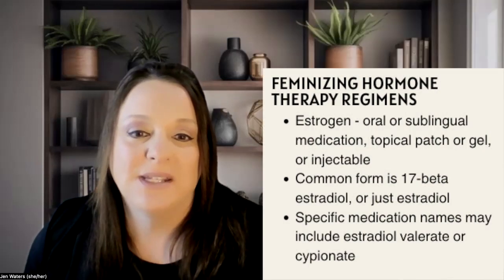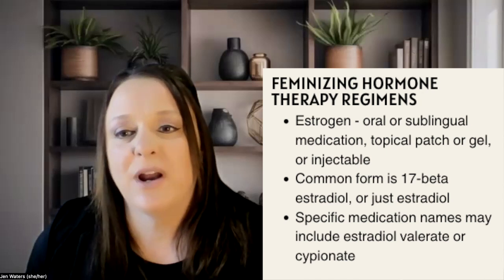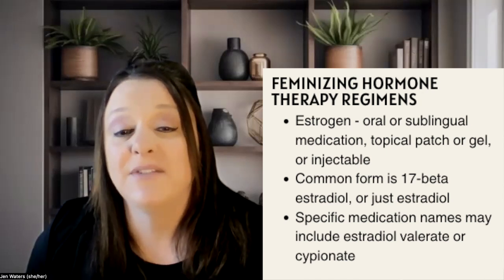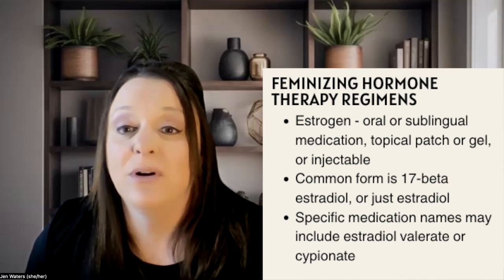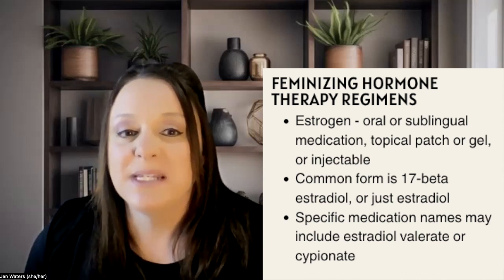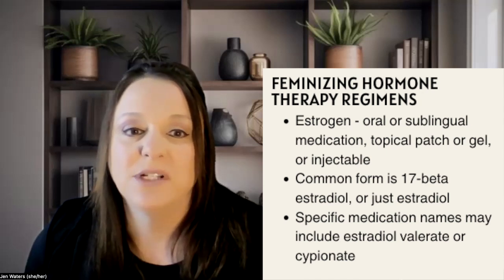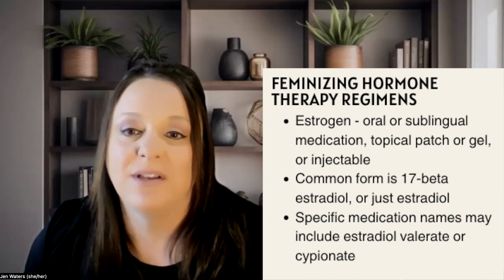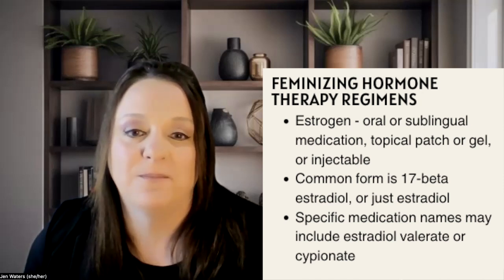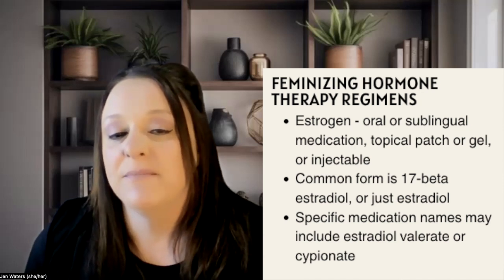For a feminizing hormone therapy regimen for adults, the patient will be prescribed estrogen. The form of estrogen used most commonly is 17-beta estradiol, or more simply referred to as estradiol. Estrogen-based hormone therapy can be provided in a number of different ways and under the more specific names of estradiol valerate or estradiol cypionate, just to name a few. It can be provided as an oral or sublingual tablet.